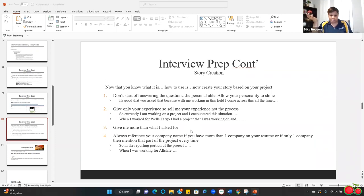And then, last but not least, always reference your company name. If you have more than one company on your resume, or if you only have one company, then mention that part of the project every time. Let's say, for instance, you only have one company and one project. You're going to say, in the reporting portion of my project, I did X, Y, and Z. If you have more than one job, then you can say, when I was working at Allstate, I did X, Y, and Z. Always reference back to your job.